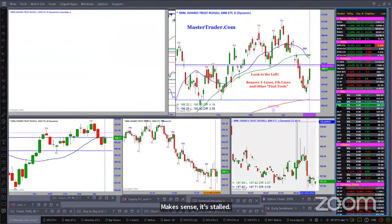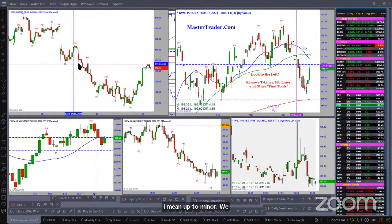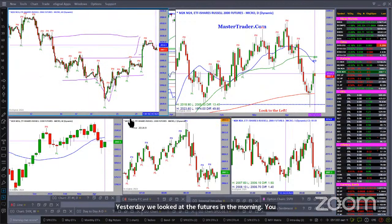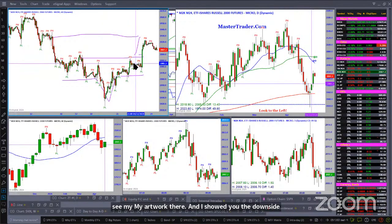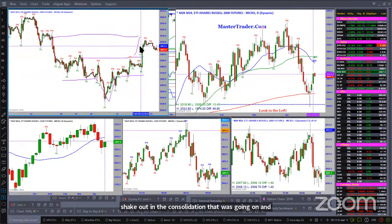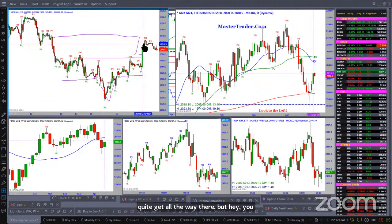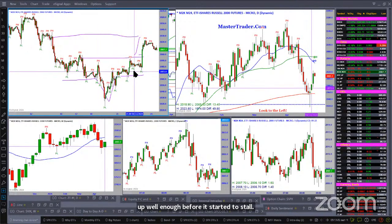IWM coming up to minor resistance. Yesterday we looked at the futures in the morning. You see my artwork there, and I showed you the downside shakeout and the consolidation that was going on, and pointed out that this looked like the best to move up higher toward this resistance area. Didn't quite get all the way there, but hey, it moved up well enough before it started to stall. Just pretty basic stuff. Bottoming action.